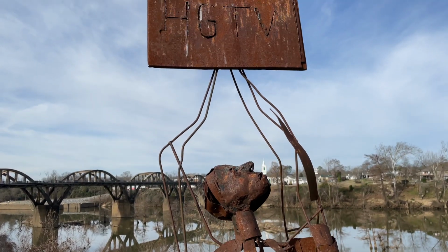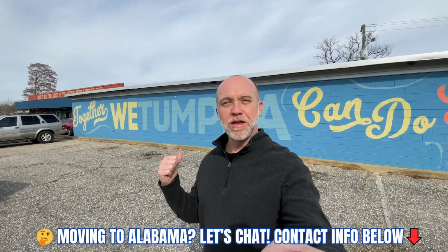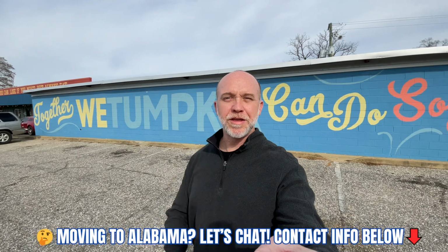Right now we're here at the Coosa River, which flows right through downtown Wetumpka. It's kind of the heart of Wetumpka, and it's a great spot to fish, paddle, have a picnic, or just hang out by the river. As you can see, it's a beautiful location, beautiful river. So let's get started on the first of those 11 things you should do in Wetumpka.